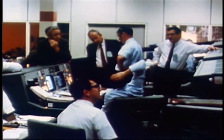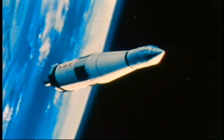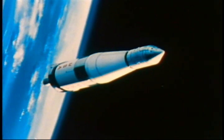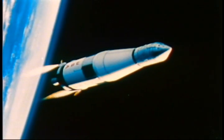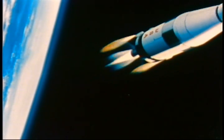One of the few irregularities of the entire flight occurred at this point, when data suggested that a valve on the Saturn V third stage had not closed as planned for the reignition. But technical skill paid off. The flight controllers quickly revised the pre-ignition sequence to compensate for the potential problem. The third stage was fired as scheduled, propelling Apollo 4 into its elliptical orbit.